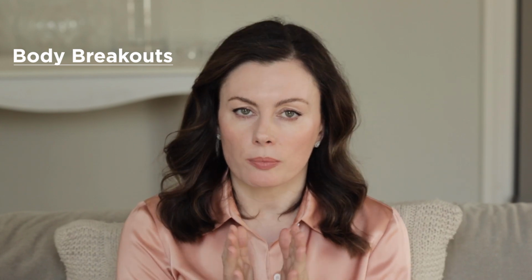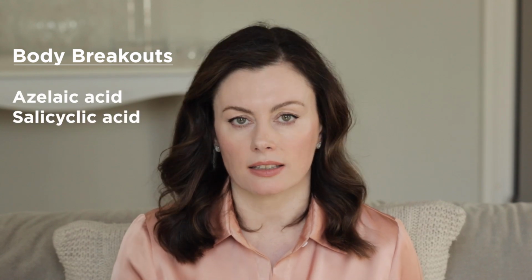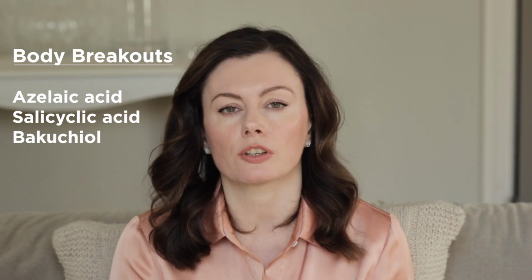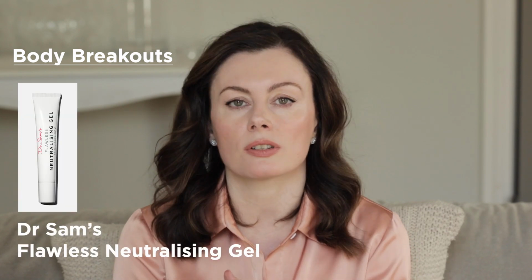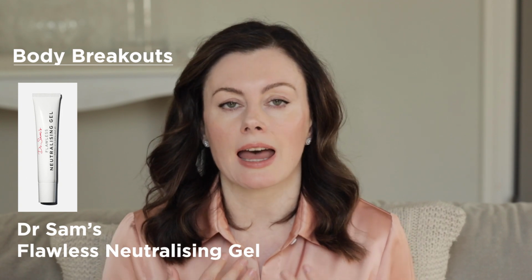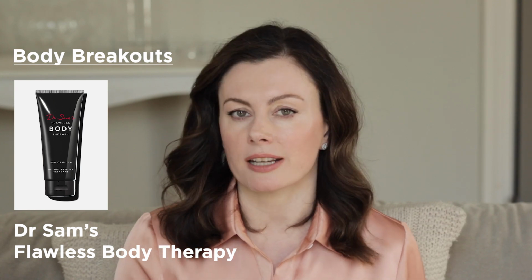So one of the ways I like to approach the chest and the back is with the combination of azelaic acid, salicylic acid, and bakuchiol, because together that's a really lovely trio of ingredients to unplug pores and calm any inflamed blemishes. So something like Flawless Neutralizing Gel or layering those products individually can be a really great way to tackle those areas without causing irritation. Similarly, on the arms, Flawless Body Therapy contains lactic acid, bakuchiol, and niacinamide to brighten, firm, and smooth. You could also try Ameliorate, which contains lactic acid, as an exfoliant.